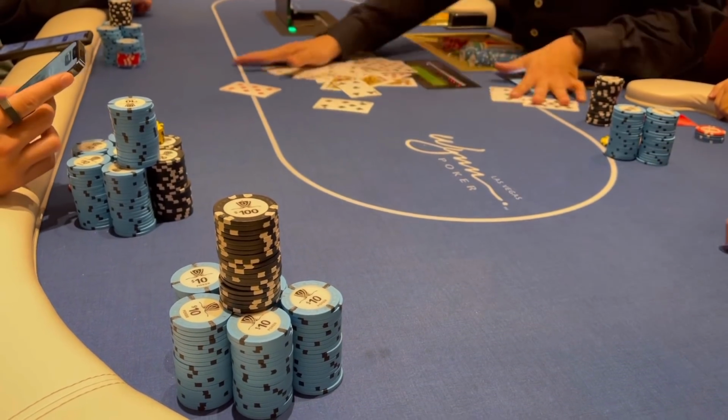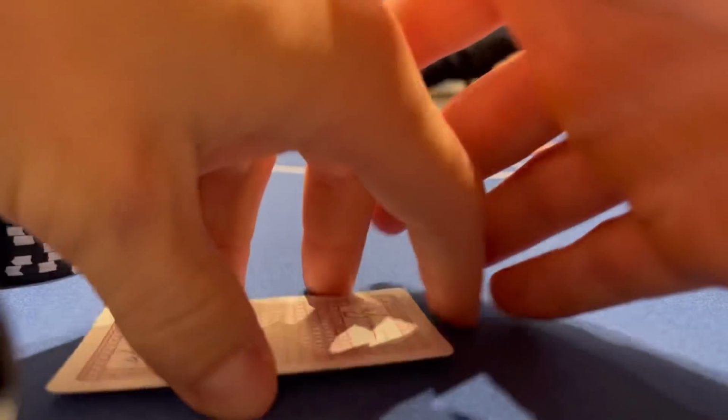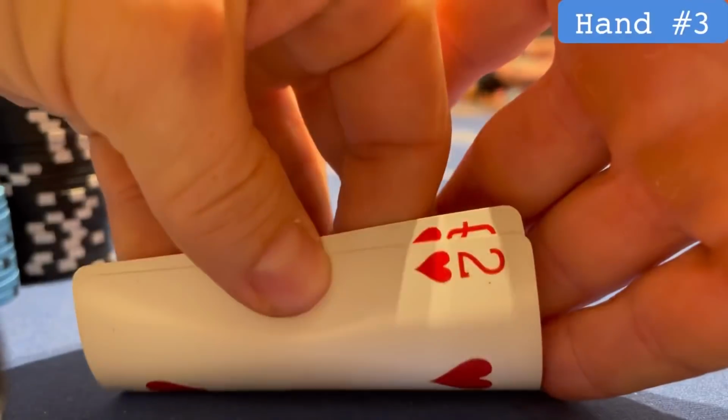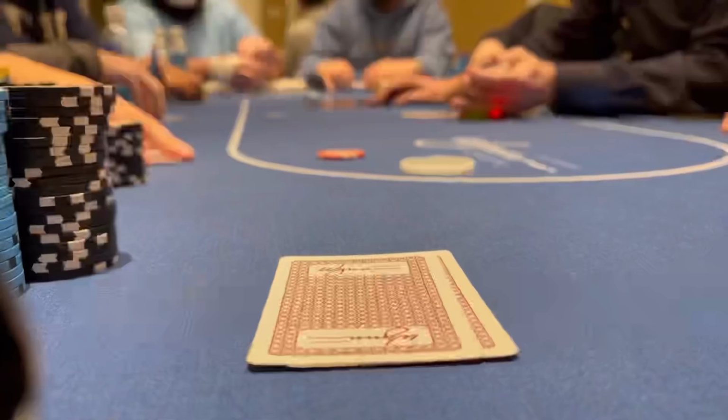Making my way to the 5-10 must-move game here at the Wynn, buying in for $3,000. In this video, I'm not going to tell you guys the time duration I play each hand. I'm going to tell you guys the hand number instead. Card dead for a while, folding before hand number 21 on the button.